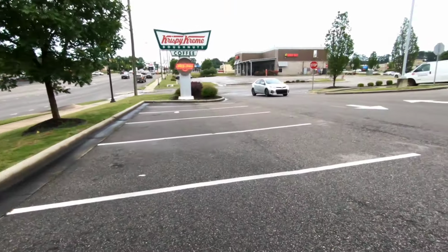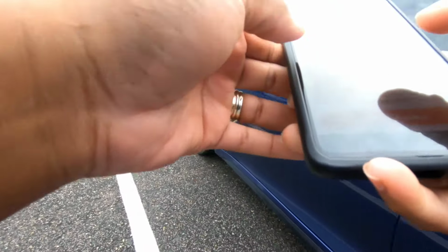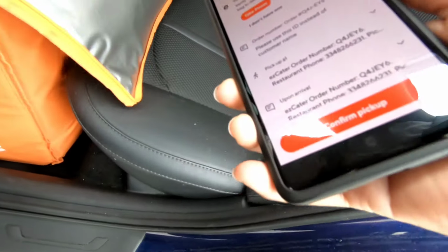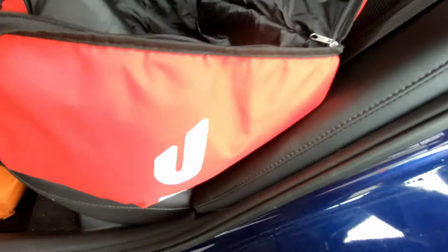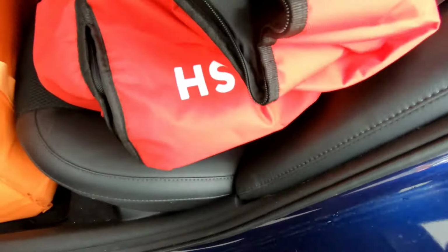All right, guys, we're at Krispy Kreme. As y'all can see, that sign is on. I think I'm gonna need to take a picture of my catering bag because this is a huge order. Of course, they may not fit inside the catering bag, but I still have to take a picture of it, you guys.